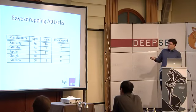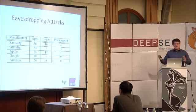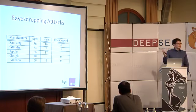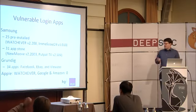Grundig, the same. So 34 apps, 7 apps with a login, and 3 are unencrypted. And Apple, just 1. Google did it in the right way. They always used, as far as I saw, TLS 1.2. This was quite okay. And Amazon was new at this time, so maybe this was the reason why we didn't find any app which was vulnerable.